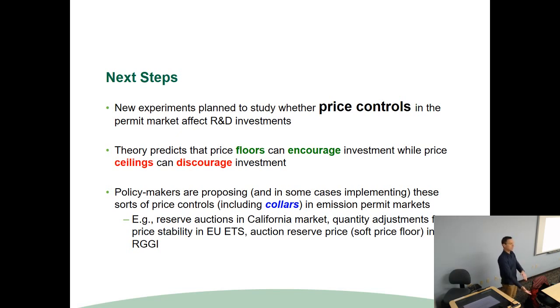because if prices crash to really low levels, you can't benefit from R&D. So we're relating this to the R&D incentives, and ceilings have the opposite effect. You can't exploit benefits from R&D if we put limits. So we're going to look at these types of collars, in part because, well, again, R&D is really important, and understanding how R&D is affected by emissions trading is the central issue of this research agenda.